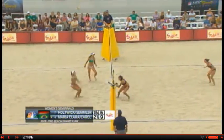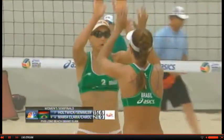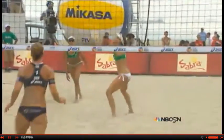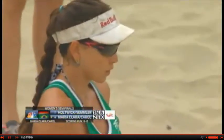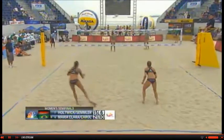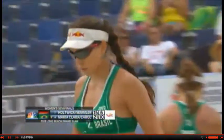Dig for Brazil, could be an easy point, and it is. Germany at sixes and sevens at the moment, both players going away from where the ball was played. They went from team mode to individual play in this rally. Holtwick goes back, then she moves, they both move to the left, the ball goes to the right. Easy lead for Semmler. A little bit of relief for her.